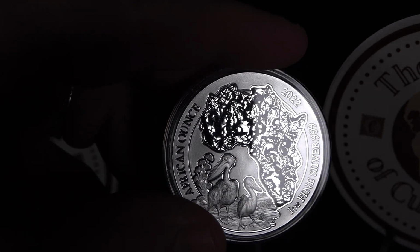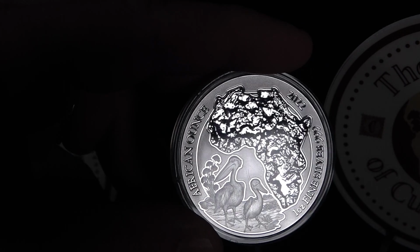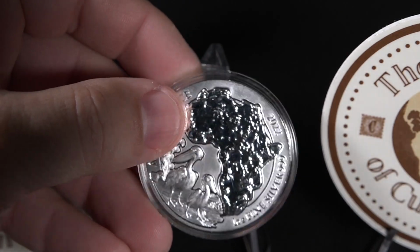Another highlight would be the value being at $46, which is $10 more than what I paid, even though I cannot find a cap on mintage. This shows you the strength of coins coming from Rwanda as valuable assets to collectors.